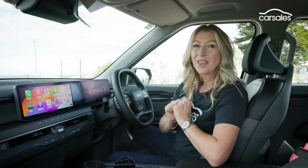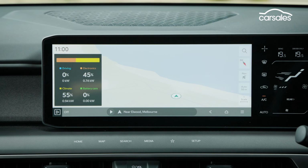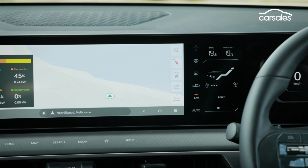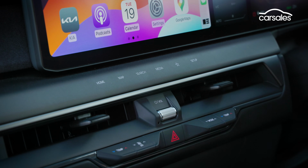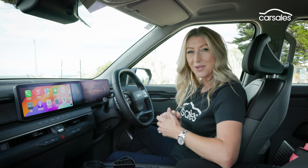These dual 12.3-inch screens are another example of when bigger is better. They're really clearly labelled, easy to see everything and easy to navigate, as well as having plenty of kit in there. You can use the touch screen, you can use these haptic style buttons, your steering wheel controls or voice control. You'll probably use a combination of all of those things.